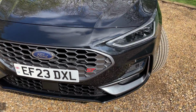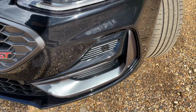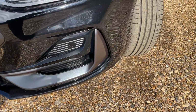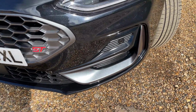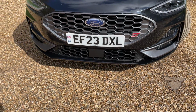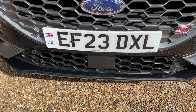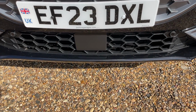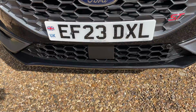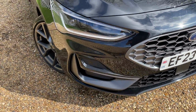So inside there we've got some lovely LED adaptive headlamps, and below there we have front parking sensors which trail themselves all the way around that front lip of the bumper. This Focus ST has a wonderful driver assistance pack. That includes things such as pre-collision assist, and that is all controlled by that little front-facing radar just below the number plate. I shall cover the driver assistance pack in its entirety once we're inside the vehicle.